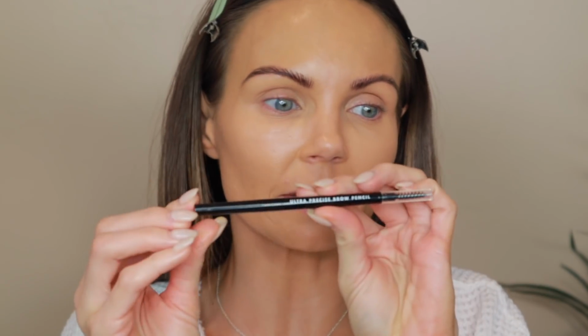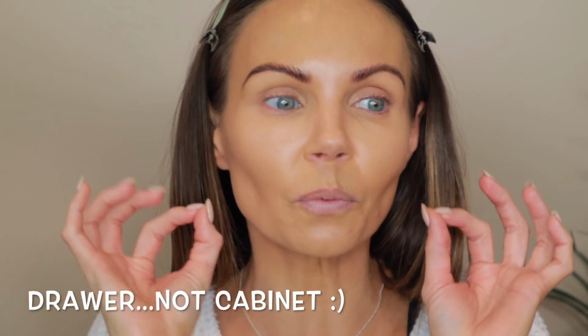Okay, so I just have to say, I love this brow pencil. I just looked it up. It's $5. It's the Ultra Precise Brow Pencil. And this pencil is actually going to go in my regular brow cabinet because it's really good.